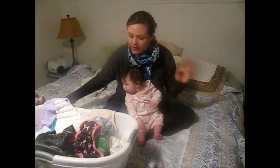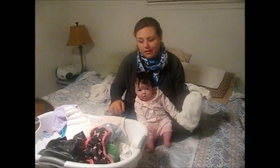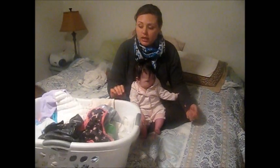Now to the diapers. Alright, there's lots of different kinds, but it breaks down to just a couple, and I have a lot of different types of diapers, and I'm really happy that I have a lot of different types and brands. It works really well for me.